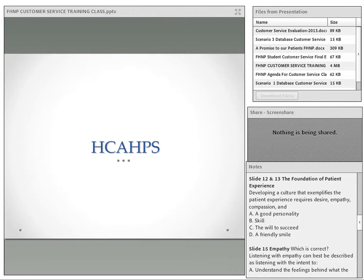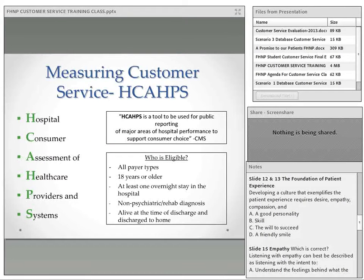We're going to talk about HCAHPS. HCAHPS is a way of measuring customer service in hospitals or healthcare facilities. The H stands for hospital, C stands for consumer, A stands for assessment of, H stands for healthcare, P stands for providers, and S stands for systems. HCAHPS is a tool to be used for public record of major areas of hospital performance to support consumer choice.